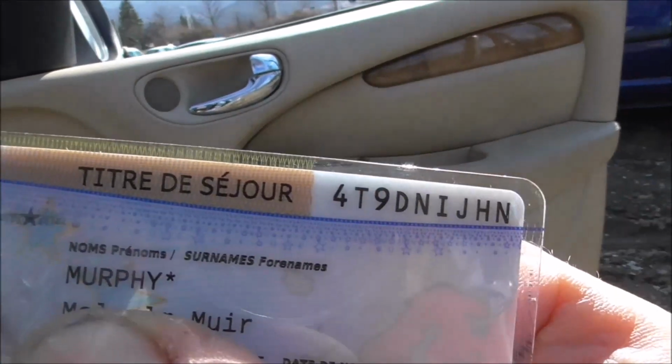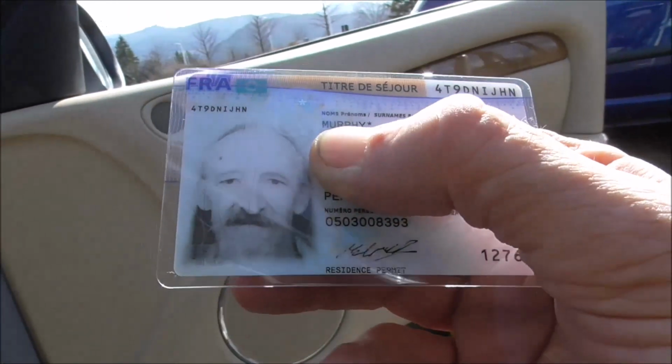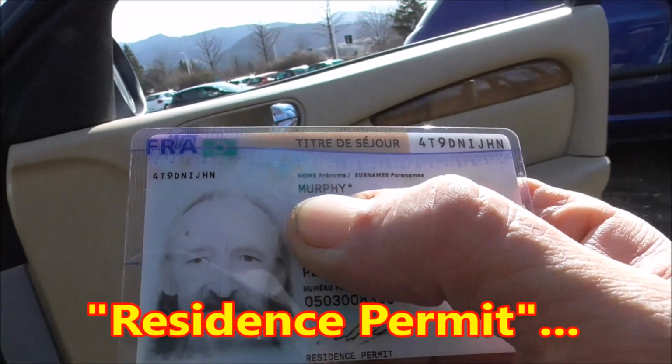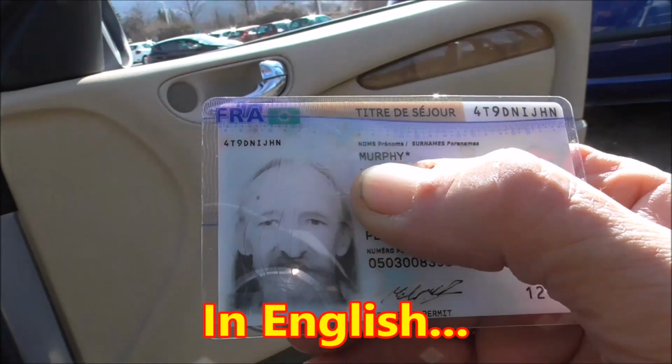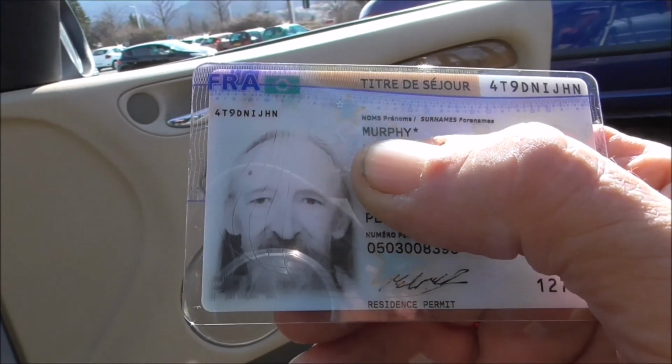to get one of these. Titre de Séjour, which is basically a European visa, and that's for 10 years. So that's me legally in Europe for the next 10 years. Dated as of today, the date of collection, which is quite impressive. So that's that for today.